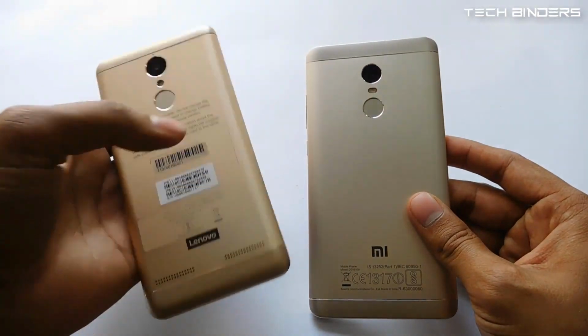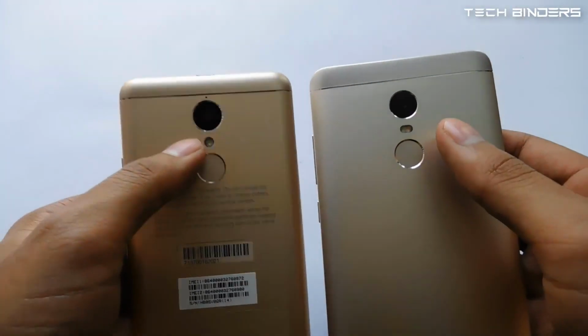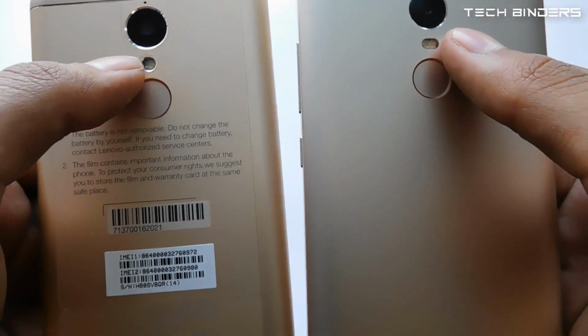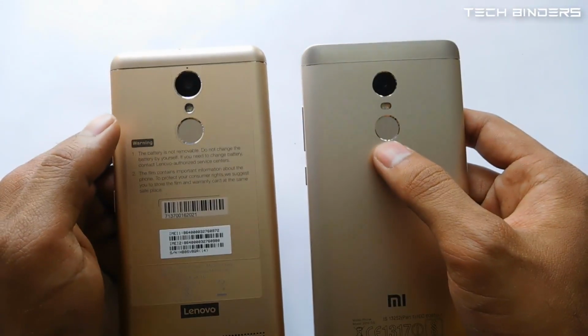You can see they both have a 13 megapixel rear camera, and in the case of the Redmi Note 4 you will find a dual tone LED, while in the case of the Lenovo K6 Power a single tone LED is present. So the Redmi Note 4 will take very good images at night, and they both have a fingerprint sensor.